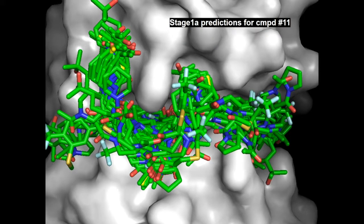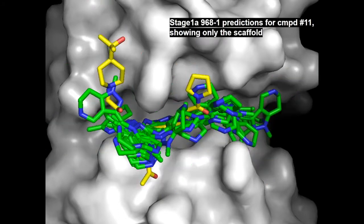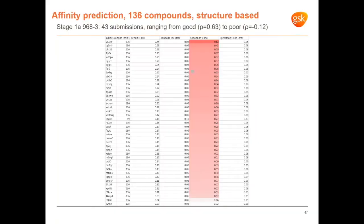So we can do the same thing with the predictions. Here are the predictions. Let's lop off those substituents and just look at the central scaffold. And what you see is, I think there's a concentration of a lot of scaffolds right here where they should be based on the prior crystal structures, but there's also scaffolds that are scattered through the enzyme active site cleft, which is what we expect and what we wanted to see, actually, given that a lot of the methods are energy-based.